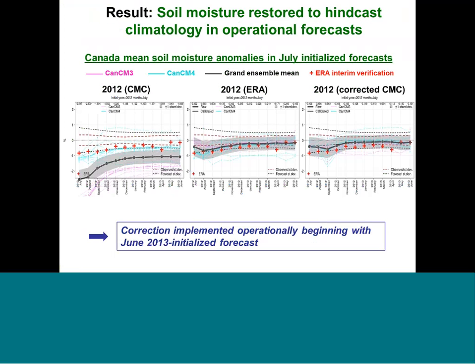What I'm showing you here is, for Canada, the mean soil moisture anomaly in July. This is just a 1-month forecast for July. It was really in July that the worst cases occurred, okay? So that's a 12-month forecast. As I said, because of the very dry initial conditions, the forecast started very dry, but was able to come back a bit. With the ERA, as you know, it was right. When we implemented the bias correction, the initial conditions that were too dry became very similar to the ERA, and the model continued correct.